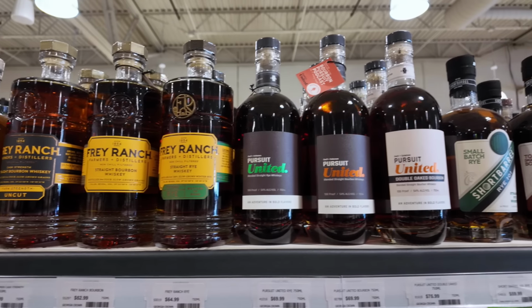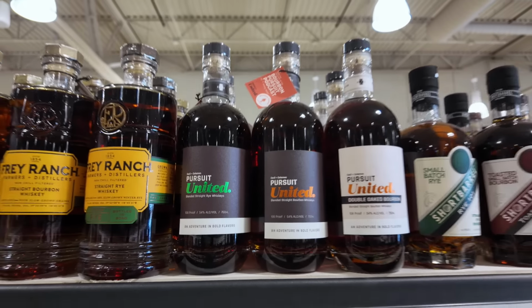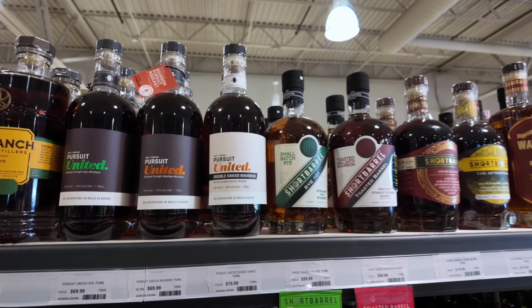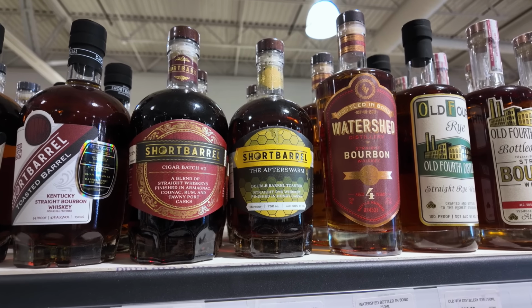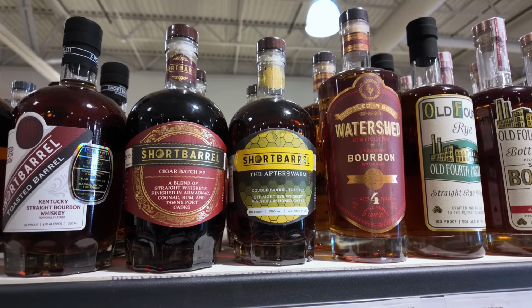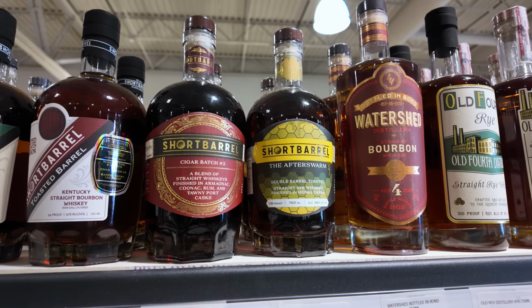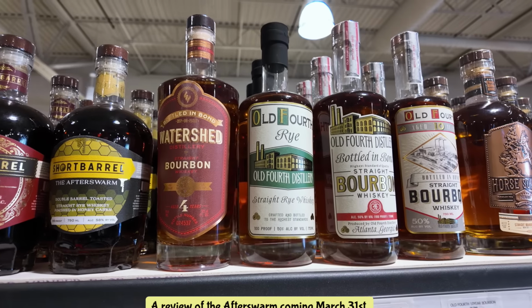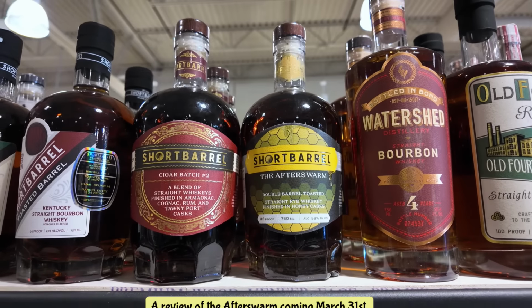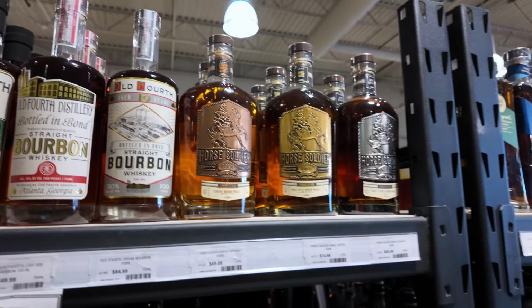And some Rye from Pursuit United. That is an excellent rye, by the way. Short barrel. And look, two short barrels that are really sought after. The Cigar Batch 2 and the After Swarm, which is the rye version of their honey barrel. If you like the bee's knees, you might want to consider getting this After Swarm. Horse Soldier.